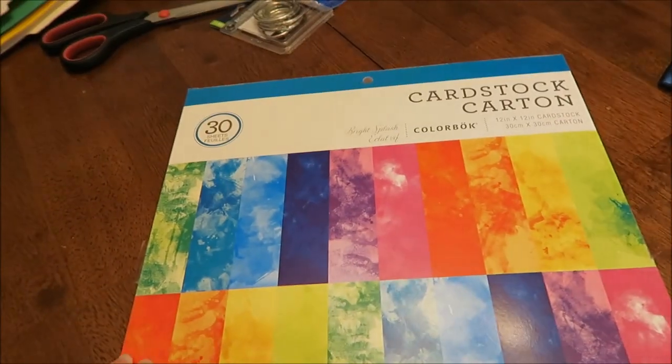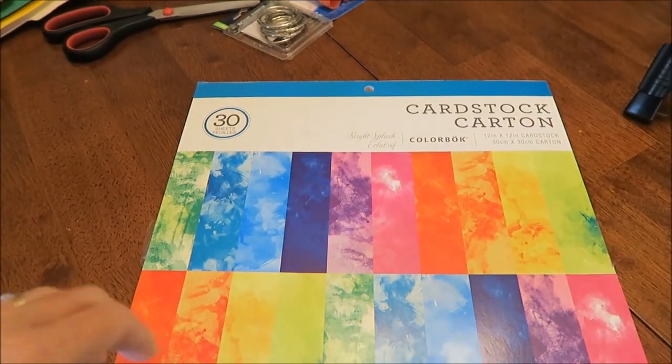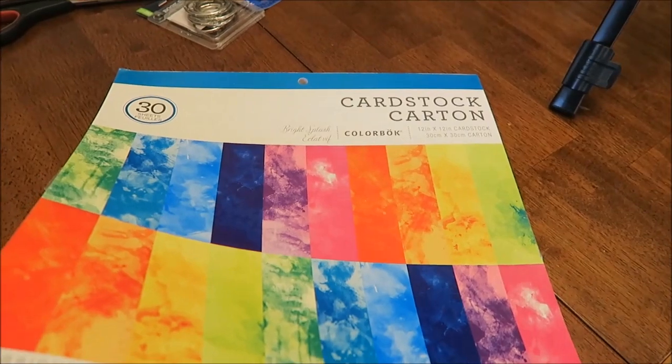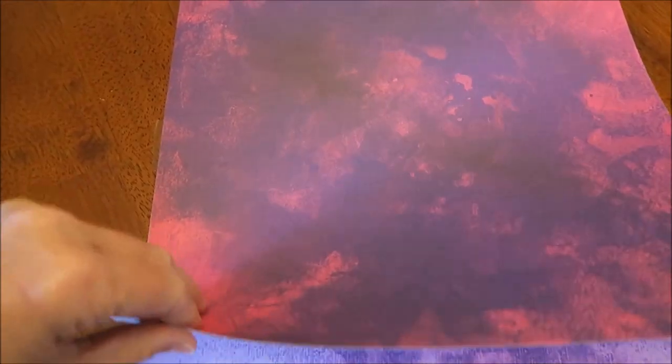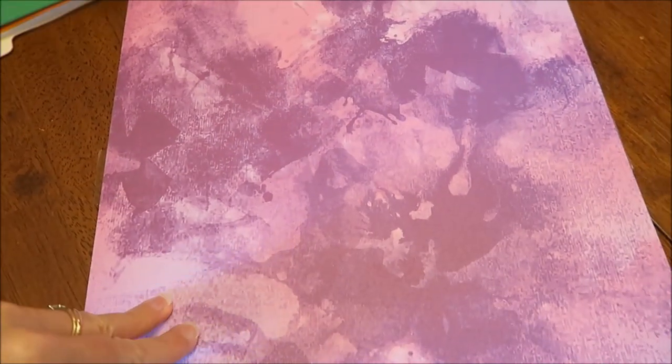We appreciate it. Ashley bought this cardstock from Walmart. How much was this? $5. Because it's expensive if you go to like Michael's or Target. For 30 sheets. And I wanted to show you how it looks because it's so pretty. There's that one. There's that.